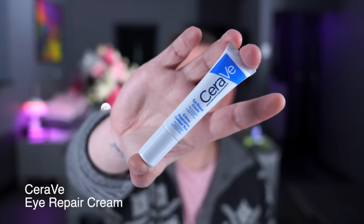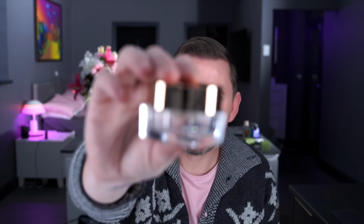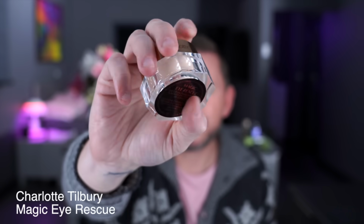This is the Eye Repair Cream. Now this product is, again, more on the emollient side. So we're not talking so much results driven as with Aurelia, but in terms of adding emolliency underneath the eyes, helping things to just feel a little bit better, this is a perfectly fine and really nice option. Charlotte Tilbury Magic Under Eye Cream, Magic Eye Rescue. I'm sorry about that. Again, not so much result driven, but more emolliency based.